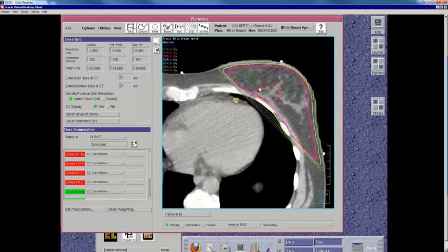This is the tangents alone, and what you can see is this is a very homogeneous plan. Just on this one axial slice, we have a teeny bit of a 4% hotspot, which is shown in green. We have very nice coverage of the whole breast, so typically I'll be looking at the purple line, which is the 98% isodose line, to make sure that circumscribes the breast tissue. That looks great. If the dosimetrist used all 18s, then typically the purple line would be pretty deep within the breast tissue, and you wouldn't have enough superficial coverage.